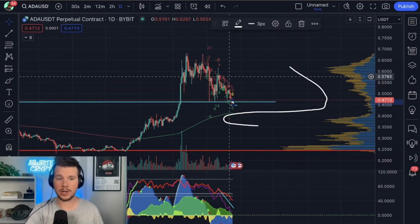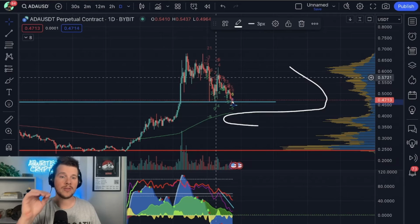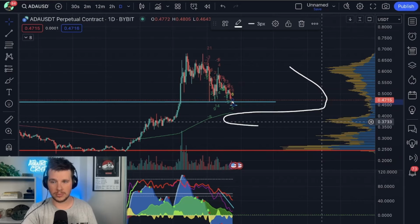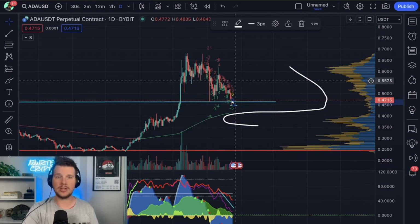So is Solana going to bounce and continue up? Is Cardano going to bounce and continue up? Or are they both going to lose very important support resistance lines and fall down to where the volume sits? So that is the question, but we don't guess. We do not guess. We react.